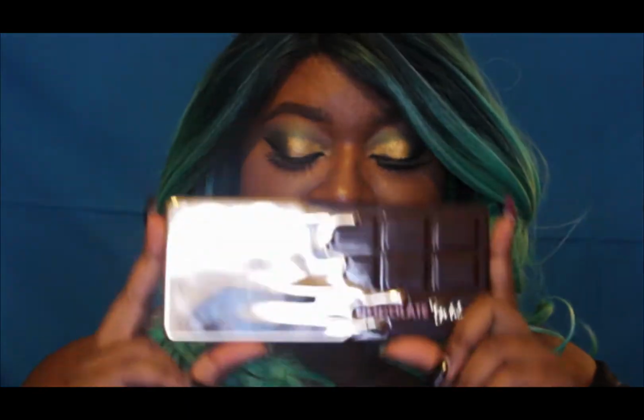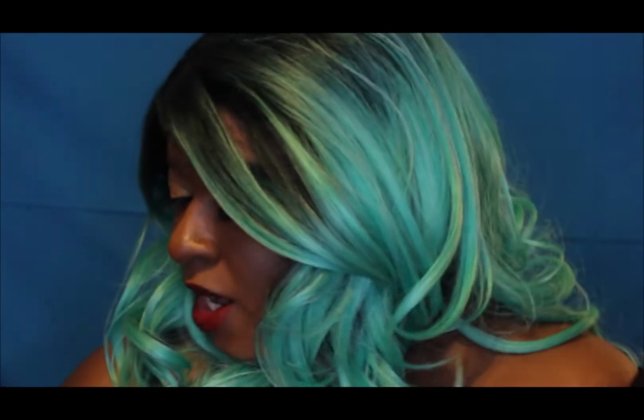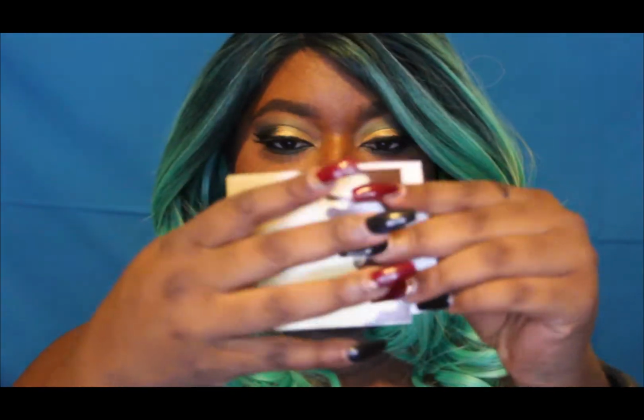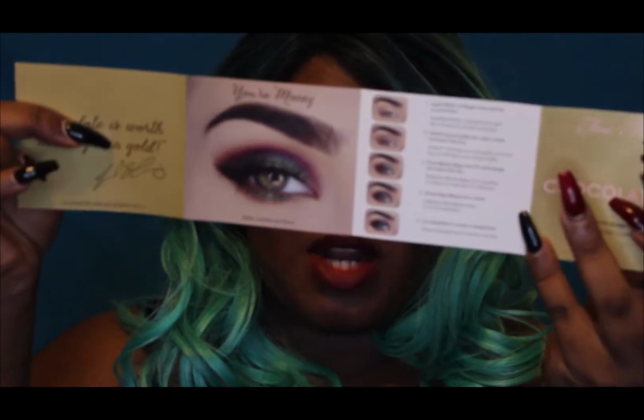So this is the palette. You get a ton of gorgeous colors here. On the back of the box, it lists all of the ingredients. It also comes with a little how-to manual, and it gives you different looks that you can try out. I believe there's 3 total, and there's one on the back. This one I actually might try.